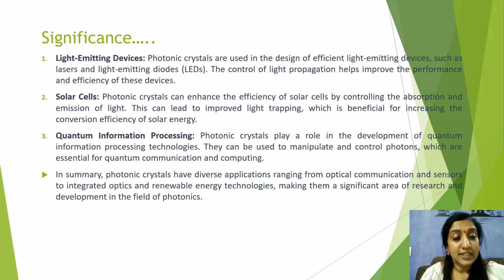Then it is used in quantum information processing. Photonic crystals play a role in the development of quantum information processing technologies. They are used to manipulate and control photons, which are essential for quantum communication and quantum computing. In summary, photonic crystals have diverse applications ranging from optical communication and sensors to integrated optics and renewable energy technologies, making them a very significant area of research and development in the field of photonics.